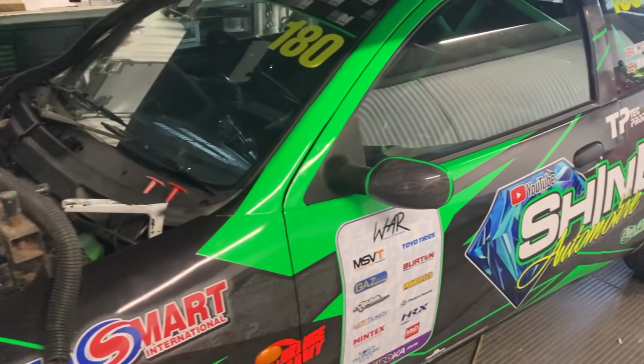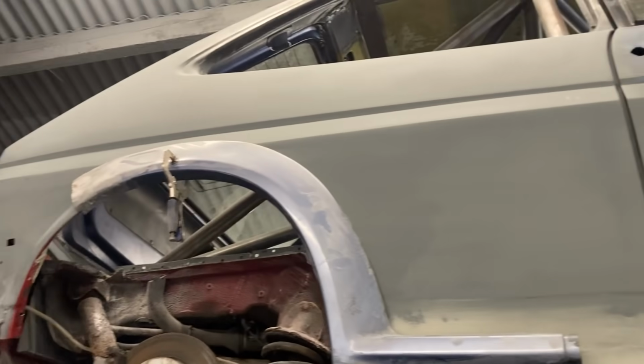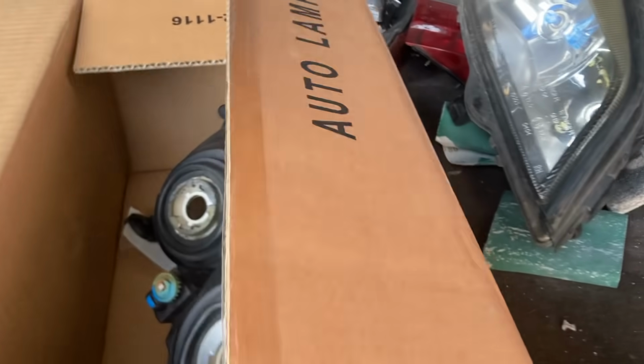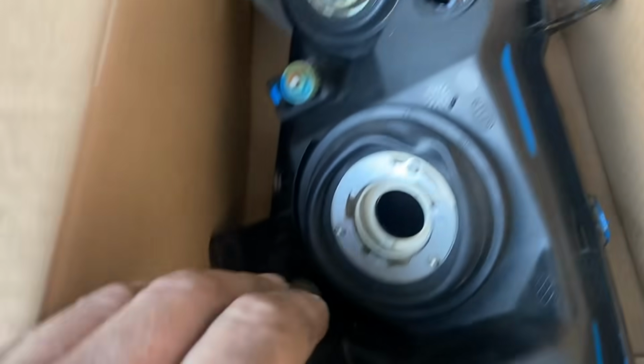Oh, it just looks so good. And so does that rear quarter. After hopping around, I found them. So my headlights have got all the things broken, but we've got these. We bought these for all the plugs.